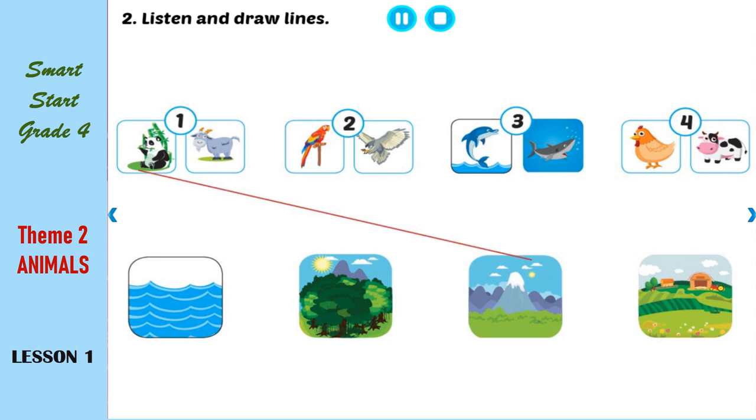2. And what about that? What's that? That's a falcon. Where do falcons live? Falcons live in trees. 3. There are lots of fish here. What's that? Actually, Alfie, that's a shark. It's beautiful. Where do sharks live? Sharks live in water. Wow!